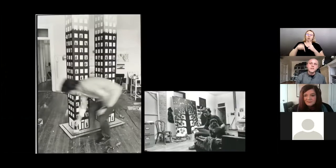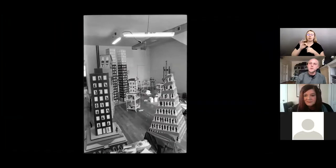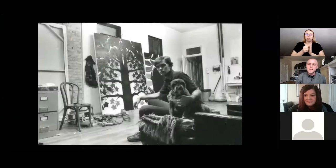But when Roger was living here, this was his studio space. So this was a workspace for him. And this is what allowed his career to really take off. In the mid-1970s, he started making these large-scale works, these sculptures. And it was a really kind of a private space.